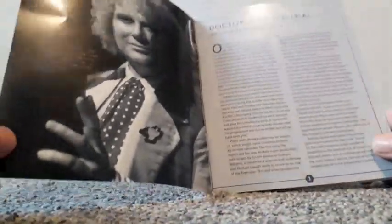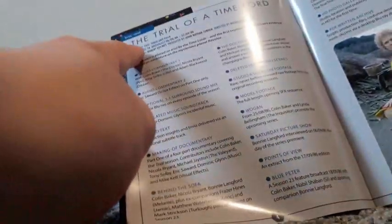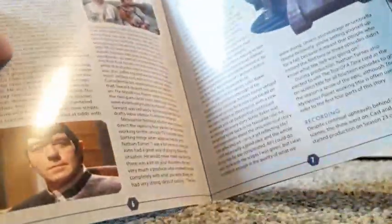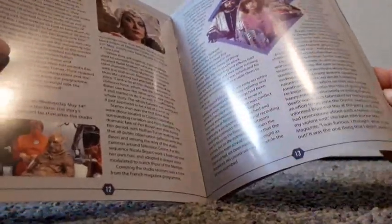So the leaflet is laid out with an introduction to the season at the very beginning. It then goes on to tell you what is on each disc with a little bit of the titles in the corner there. It says Disc 1, and then it tells you what's on Disc 1, all the features, with some nice photos of the cast. It tells you about recording, image development, stuff like that. More and more photos. Disc 2, another lovely illustration of Peri over there.